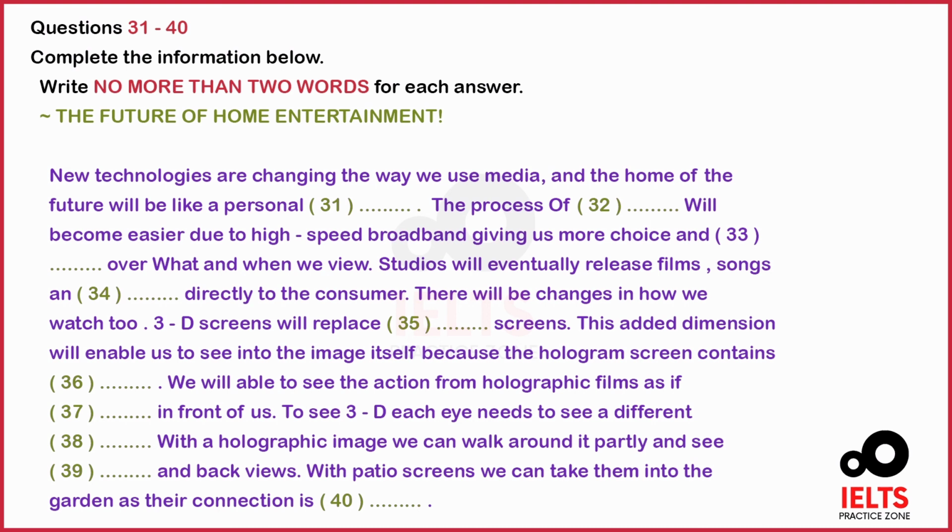You can even walk part of the way around a holographic image to see side and back views, just as you would do if the object was right in front of you. Twin holograms will let a couple watch 2 different programs on the same screen, even if they sit next to each other on the living room sofa. So no more arguing about which program to watch.